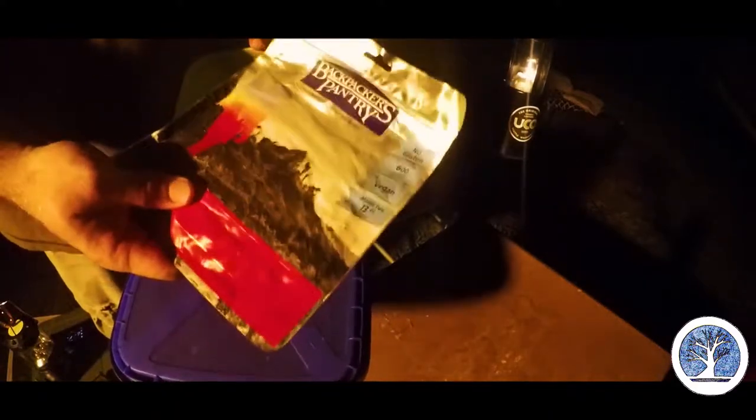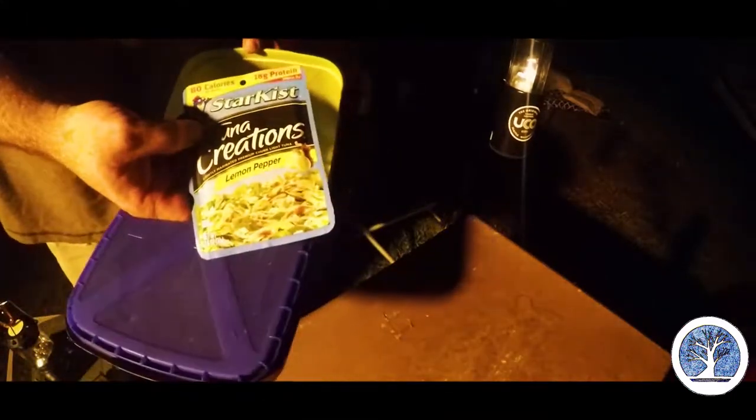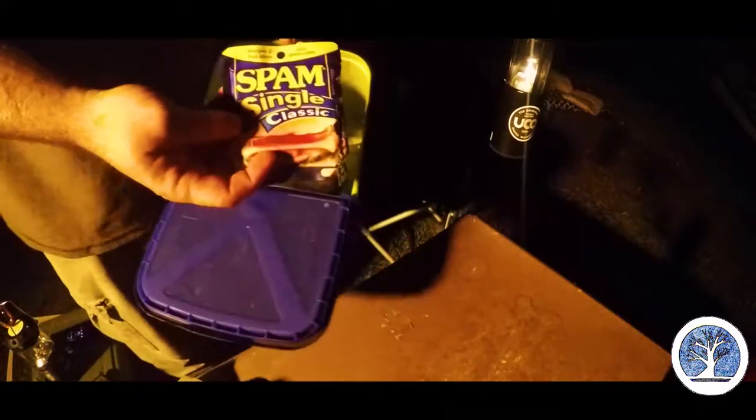That's the rice noodles in the peanut sauce. But I know for a fact that I had that, and then I had these red beans and rice, and they were pretty good. Now, I did carry some stuff like scrambled eggs, and there's another scrambled egg. And then these are single serve tuna creations. Those are real good.